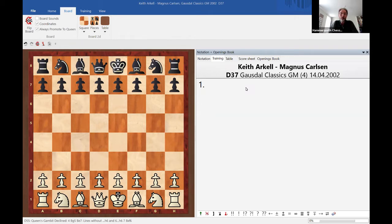Yesterday, 14th of April, we looked back at exactly 18 years ago, 14th of April 2002, when the world champion Magnus Carlsen, well, then he was 11 years old, played against the Hammersmith Chess Club member, Keith Arkell. Not a member then, but already Grandmaster. It was a Norwegian tournament. Keith ended up just behind the winner, half a point. And this was the only recorded game, as far as I know, of Keith Arkell against Magnus Carlsen, and Keith Arkell won.